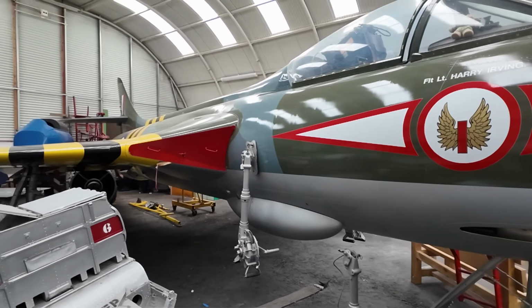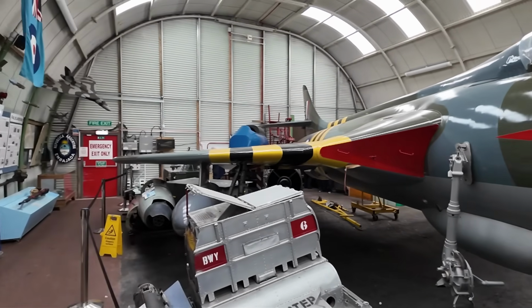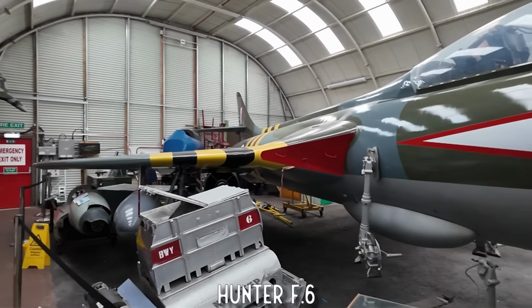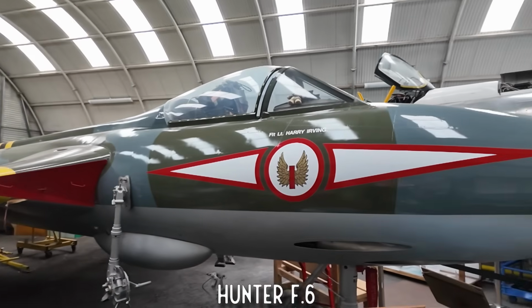So the F5 still has the straight leading edge. This one does, yeah. I think it was the next rev that got the change. I can't remember which number that is. But 8 maybe? Yeah.